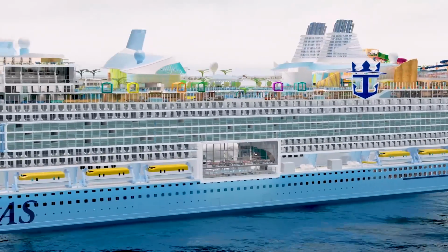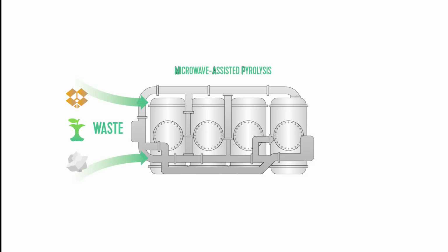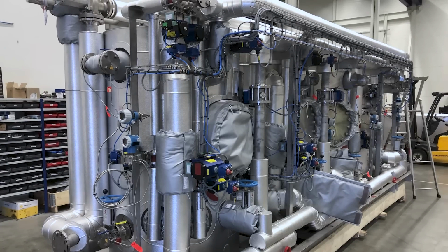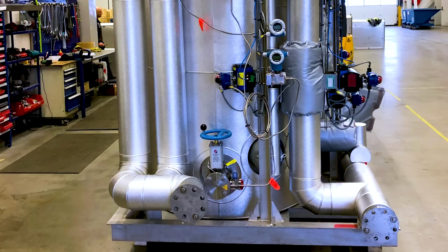A new, innovative technology will debut on Icon 2. It's called a MAP system, which will essentially be the first waste-to-energy plant at sea. MAPS is the latest and greatest in waste management. And we have a long history of waste management systems like MAPS that take the waste and use different thermal processes for fuel on board.